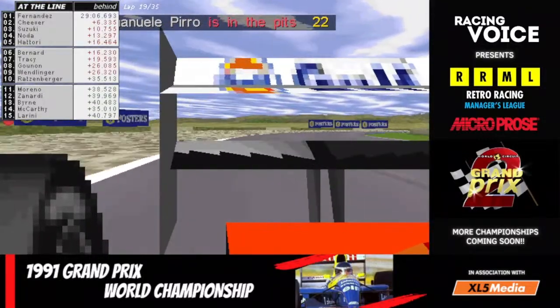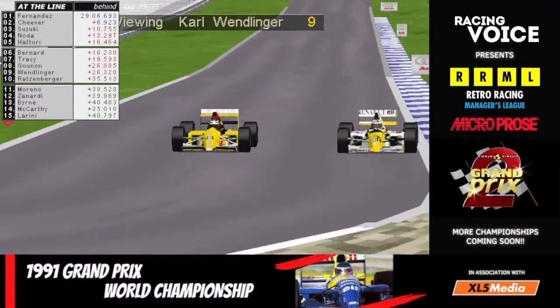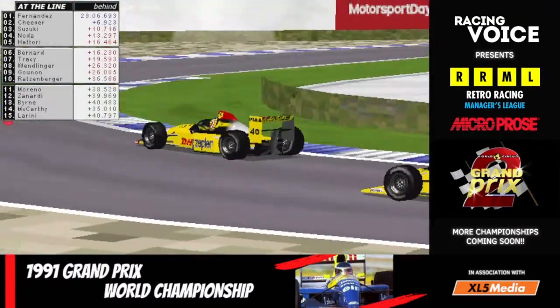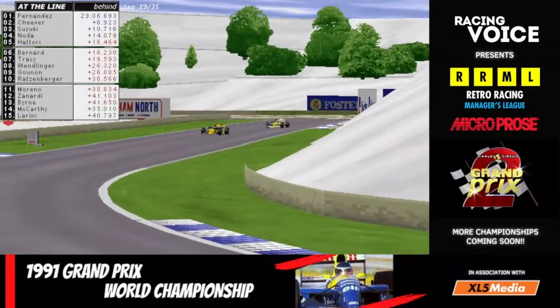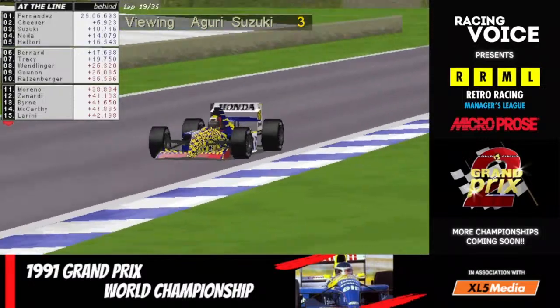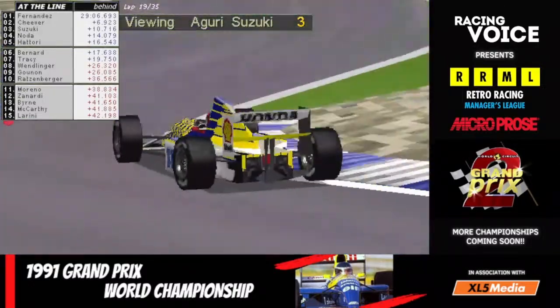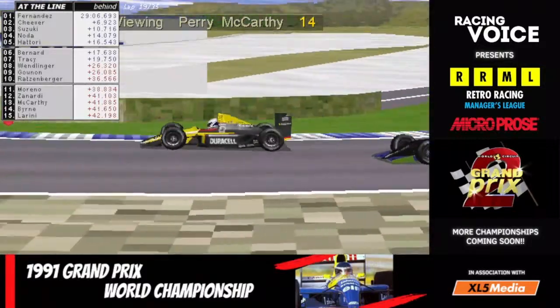Hattori has caught and passed Bernard. So Hattori has got through into 5th position, and there is Carl Wendlinger making the bid then on Jean-Marc Gounod in the Renault. So Wendlinger up into 8th position. What a fight back from Carl Wendlinger. Great to see the Jordan driver really stretching his legs out there. As there is Aguri Suzuki in the Honda, and now Perry McCarthy trying to fight back after his pit stop.